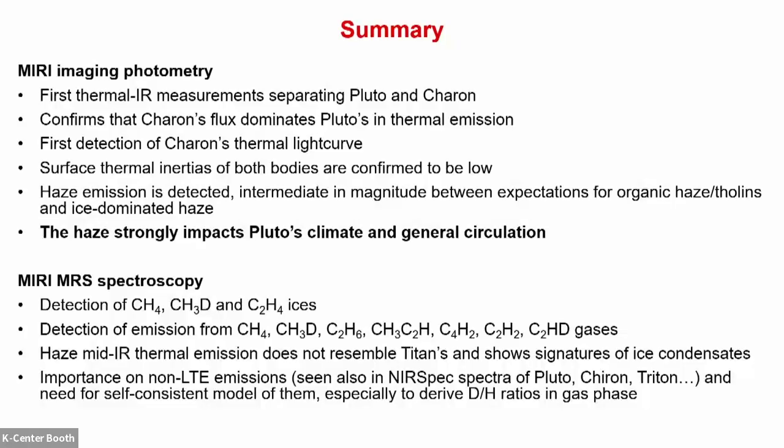Thank you. Do we have questions for this paper? So thank you for that, Tanguy. Your conclusion in bold strongly impacts the climate. Does it really impact the surface temperature? Let me put it a different way. If there was no haze, would Pluto's surface temperature distribution be any different? No, in terms of surface temperature, it doesn't have a strong impact. The atmosphere remains too thin to have an impact on temperature in general. The only impact I can see is that if you have a lot of ice particles, they're going to sediment and darken the surface. But in terms of the impact on temperature itself, it has no impact. Thank you. Thanks.